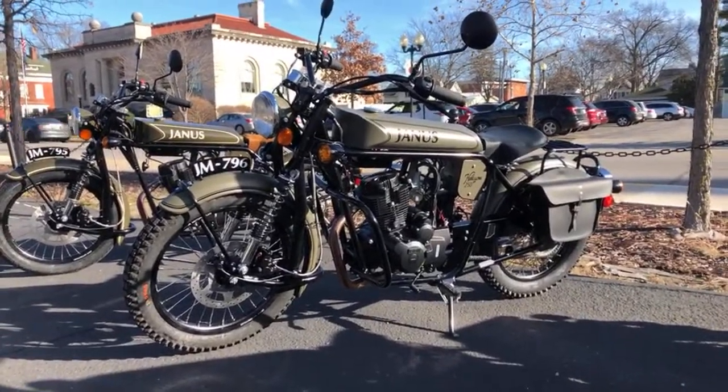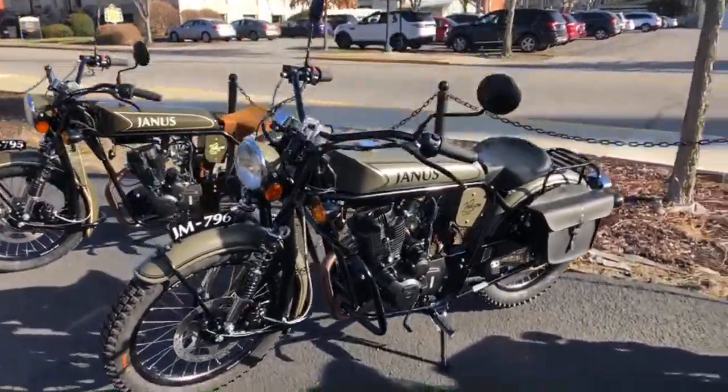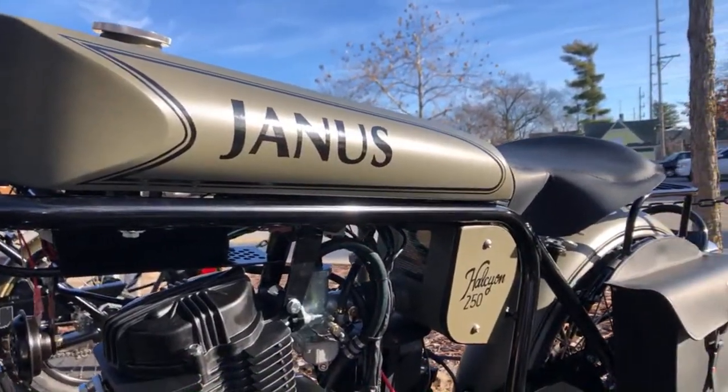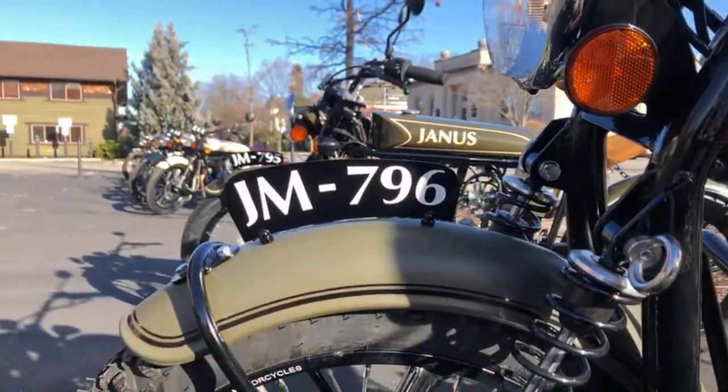I love the way that the gloss pinstripe plays on the satin olive drab. I'm glad you did a double pinstripe on it too. Yeah, that looks so sharp. Really sharp. Number 796, olive drab satin.